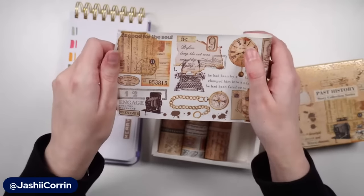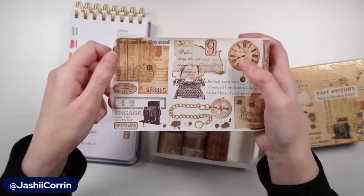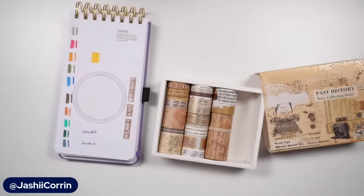So these worked really well in giving me a lot of options when it came to doing that layering, because I didn't want to use the same repeated elements over and over again, because that would look a little stale or a little boring. But this had enough variation that I didn't have to feel that way. So I had lots of little options for it, which was cute.